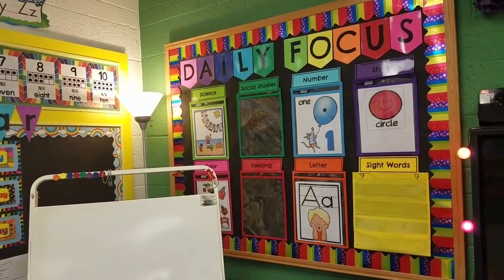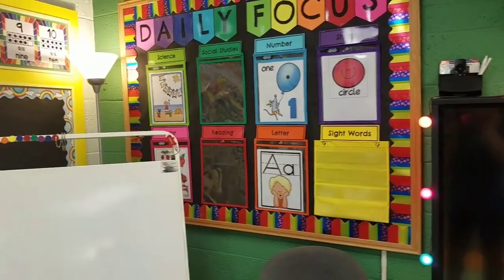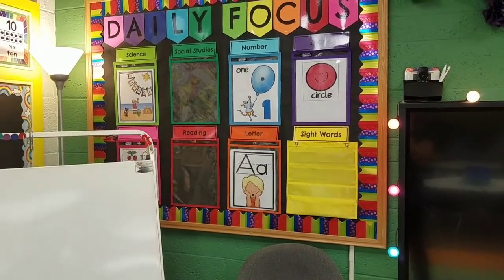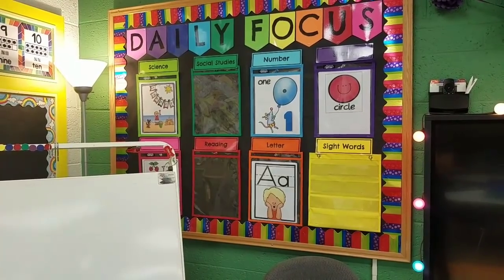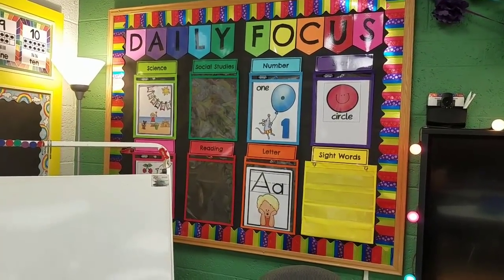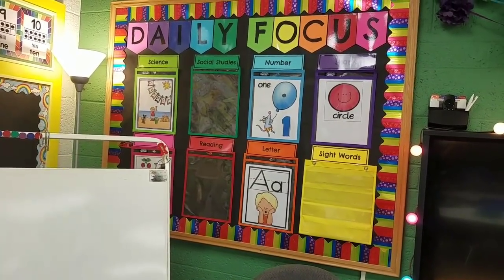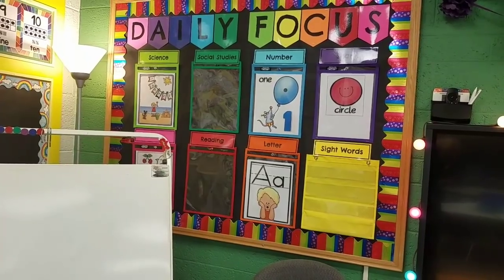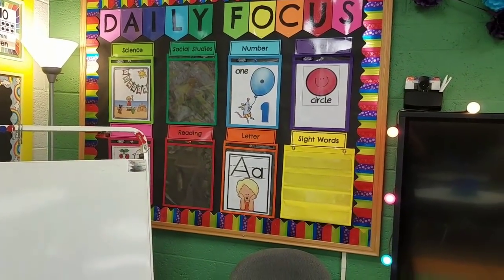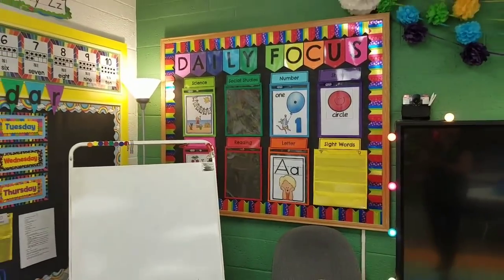This is my daily focus wall that I've shown you in a previous video. Currently, I don't have anything in social studies and reading just because we're going to start off with talking about summer and science, and then we'll move into our rules, or our Tara West social skills bundle that she has. So we're going to start talking on that, and then I'll add our sight words as we go over them. Let me take a step back.